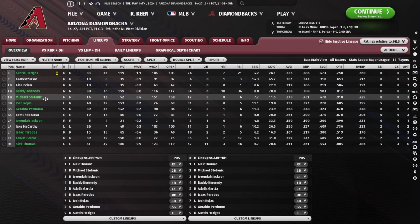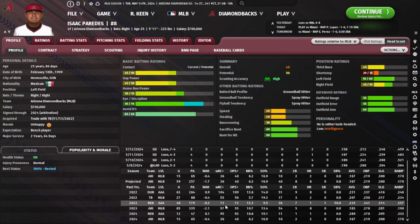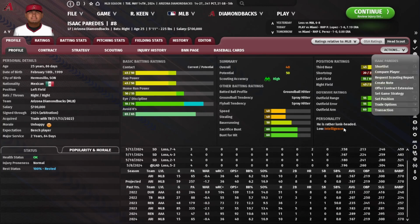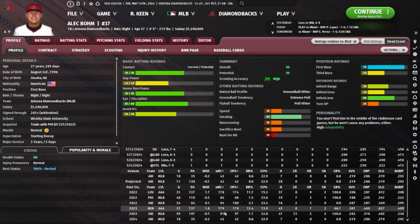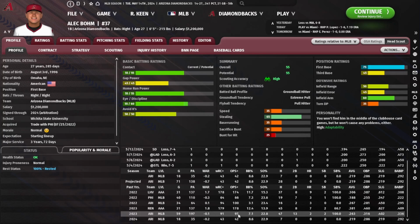I don't know if he's going to start, but we are going to send down Isaac Paredes because once again, he is not hitting here in the big leagues. He just gets absolutely gypped with the BABIP. I don't know what the deal is with him, but I guess he's just never going to hit for us. So he's going to go back down to Reno. Or never mind, he's out of options. That's not great. Alec Bohm is not out of options, and he is once again not hitting for us, although 35 plate appearances, a lot of them probably pinch hit and then just spot starts here and there. But even when he does get a shot, he doesn't really do much for us.